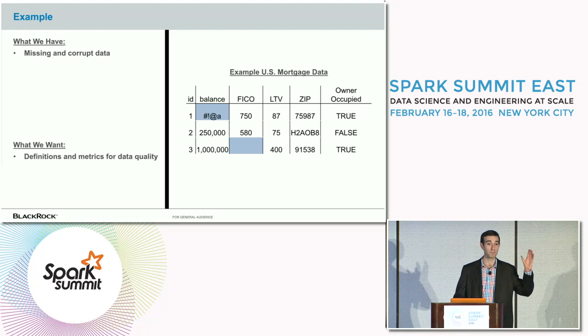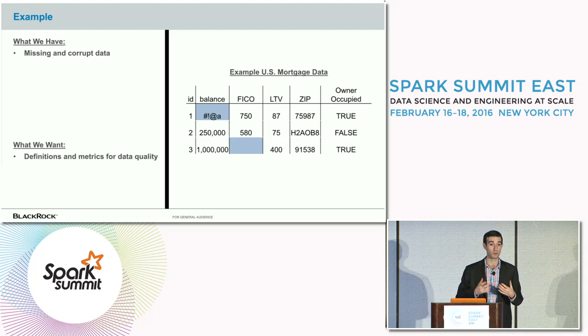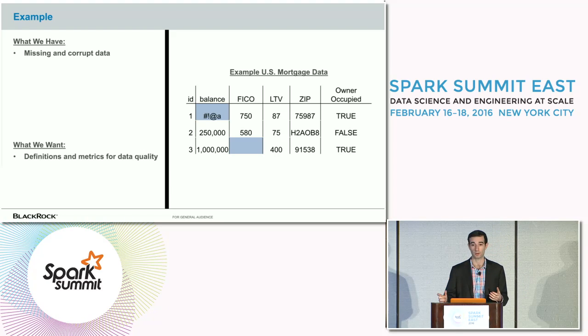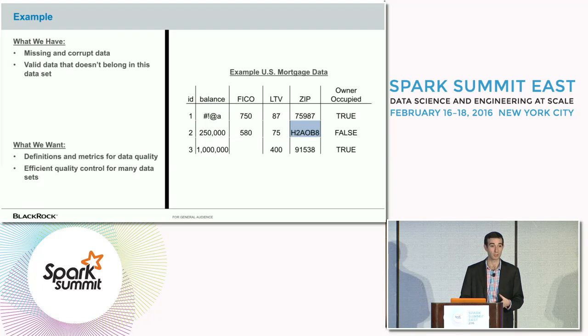One person may check for missing values, another person may check for garbage values, like the meaningless signs, but you're not going to know exactly, these are the 7 conditions we checked for, and we know what we checked for. So we want to be able to rigorize that process and know exactly what we're checking and what we know.